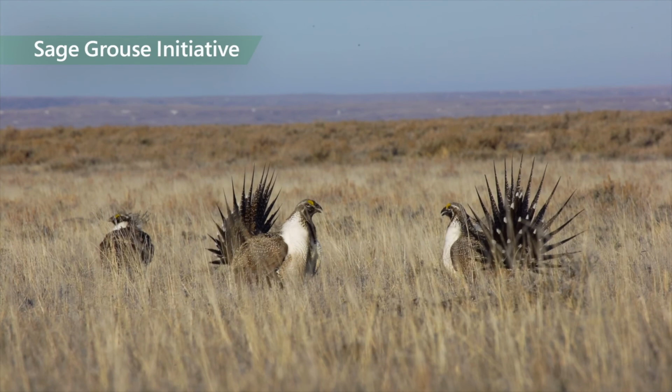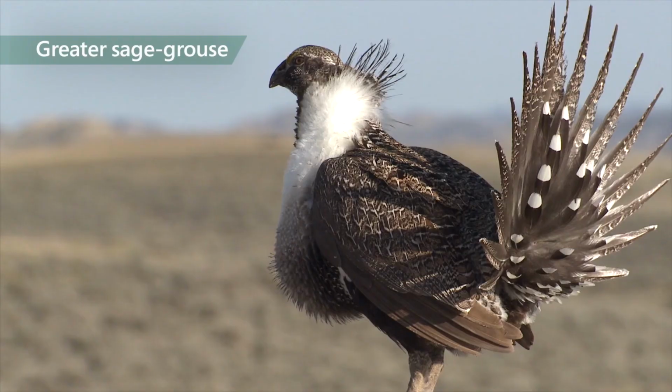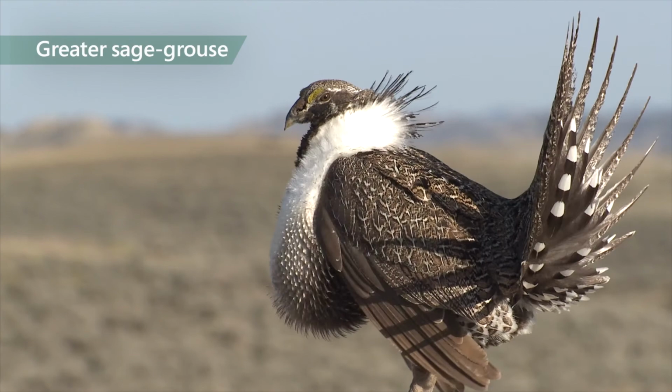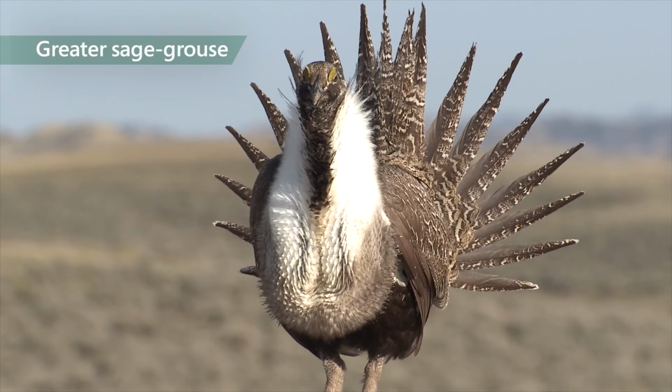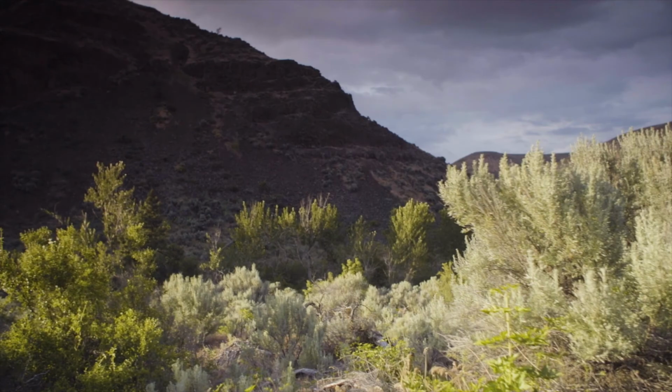There's a sage grouse initiative focused on working with private landowners to help sage grouse, but also improve the quality of the habitat. The greater sage grouse in Washington are actually really struggling now. We have three populations of sage grouse in the state of Washington. The largest population, with about 90% of the remaining birds, is in Douglas County. They're landscape species. They need big landscapes to survive.